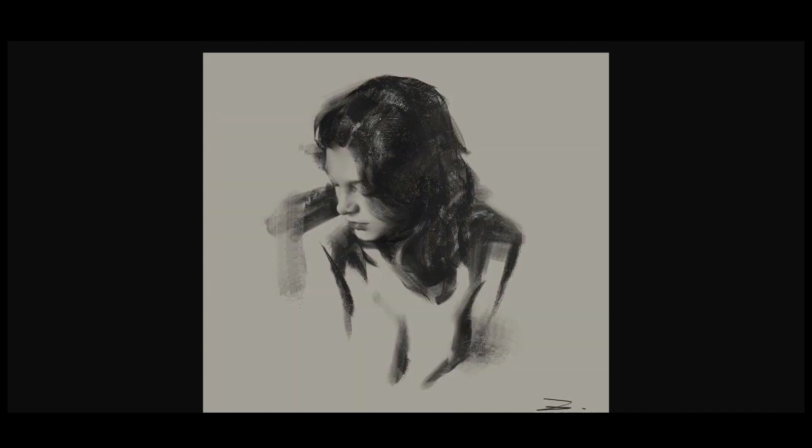Lots of values here. Look at that face, it's so real, and the lighting is coming from the bottom. Fuck.